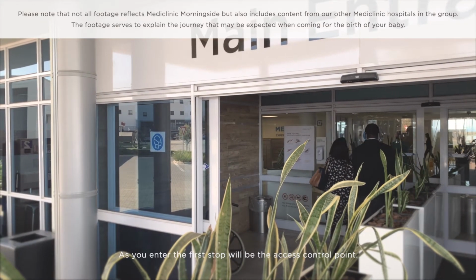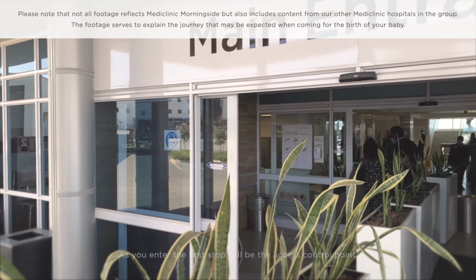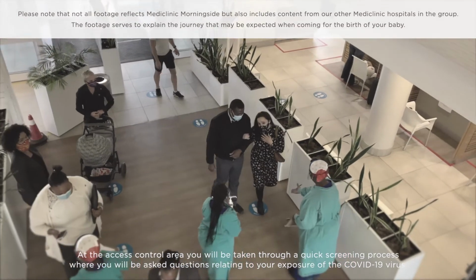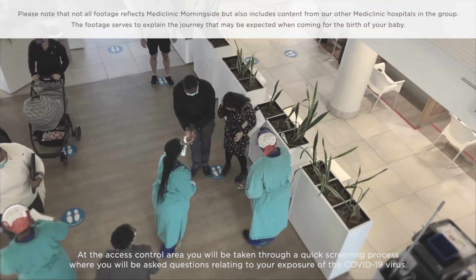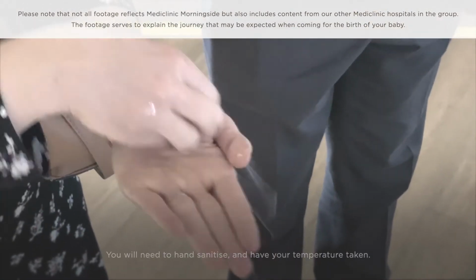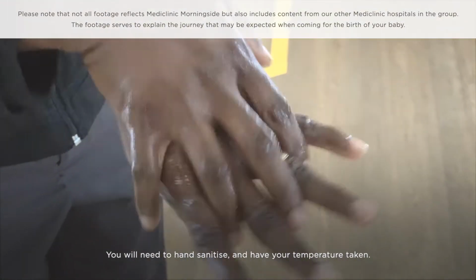As you enter, the first stop will be the access control point. At the access control area, you will be taken through a quick screening process where you will be asked questions relating to your exposure of the COVID-19 virus. You will need to hand sanitize and have your temperature taken.